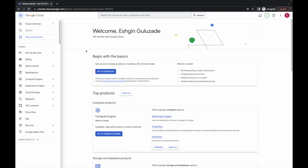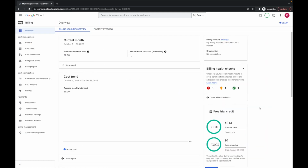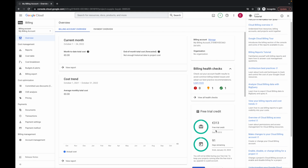But before that, I would like to show you these billing sections. So here you can see your billing information. As you can see, it says I have 313 euros free, and then I have 91 days remaining. So it means that I have 3 months to spend this amount of money. After 3 months, Google asks you to upgrade your account. If you don't upgrade your account, then you will not be charged, but all your resources will be kept there. So if you want to upgrade your account later on, then you can access your resources as well.